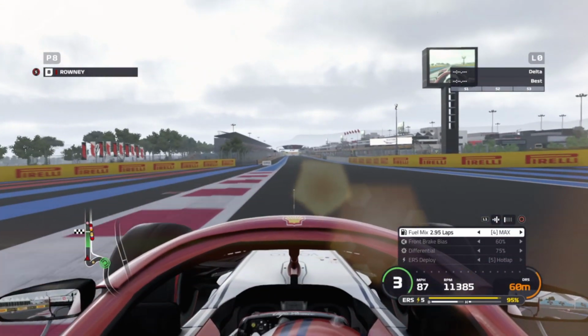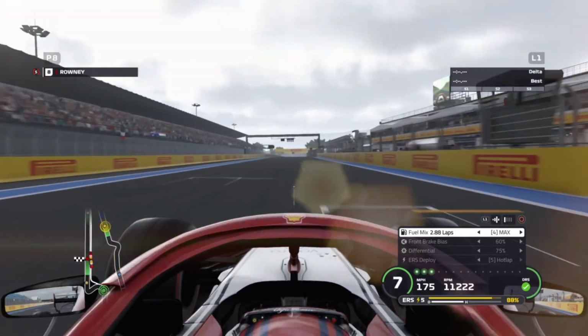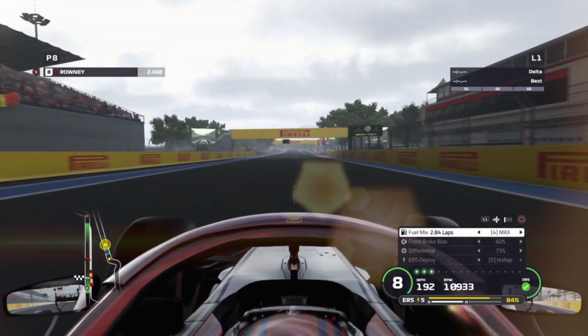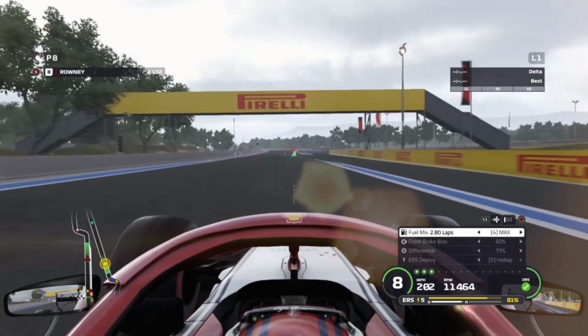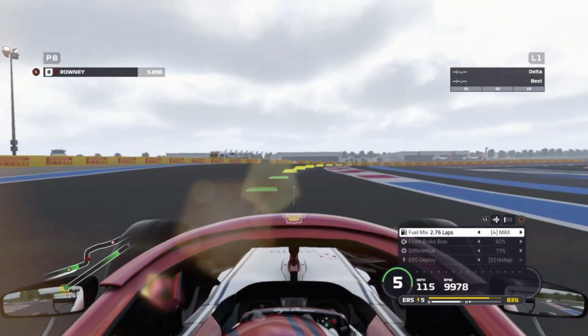So here we are for qualifying, our first lap. And yeah, I forgot to mention that the weather is going to get a little bit wet towards the end of this first qualifying session. So I believe in 10 minutes time it is going to start to rain.